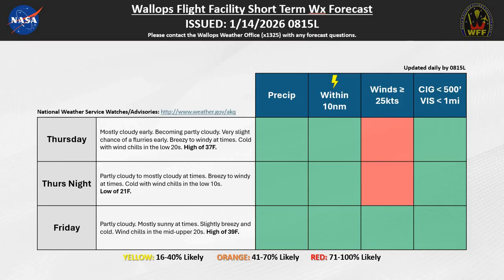be around 21 degrees. And another colder day for Friday, a couple degrees warmer, but still seeing a high of 39 degrees, and wind chills still in the mid to upper 20s, but we'll see more in the way of sun and less in the way of wind. So looking at green conditions currently for Friday with just some slightly breezy conditions.